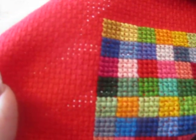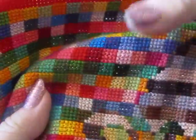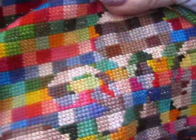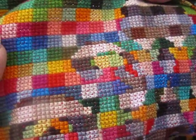Every colour under the rainbow. It's tiny, tiny cross stitch. And then, as I say, within that pattern is a pattern. Now that takes some doing, I can tell you that now. And I know a little bit about what I'm talking about with textiles. I've done a lot of research into them.